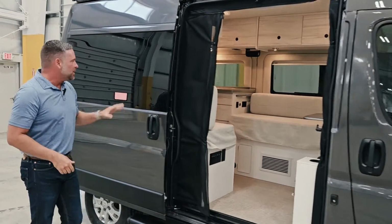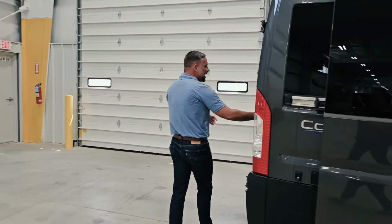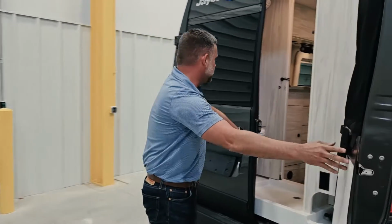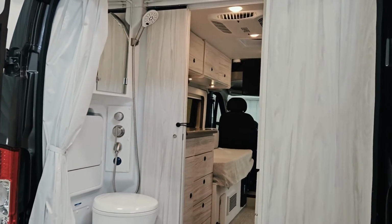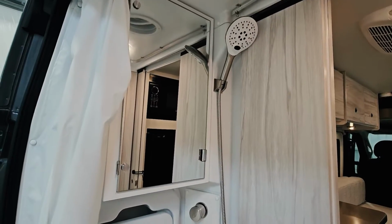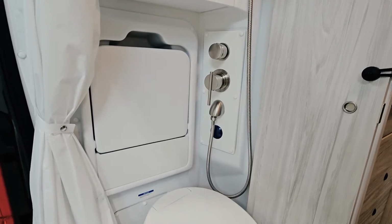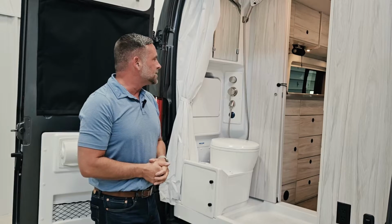I want to show you the rear bathroom area before we go inside the van. This rear bathroom is going to be very similar to our 22T bathroom on the Jayco Swift. It does have a cassette toilet. So that's a 5-gallon cassette toilet. Has 21 gallons of fresh water and a 24-gallon gray tank. So a lot of water in this small unit.